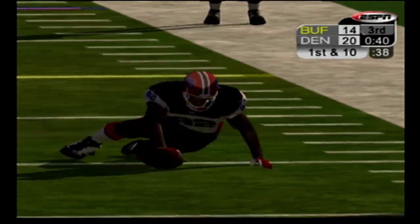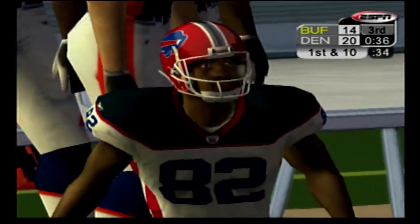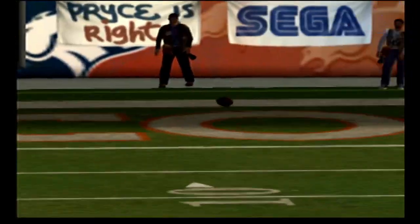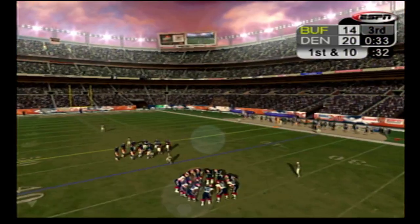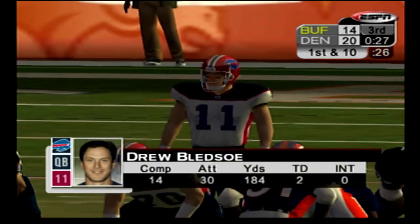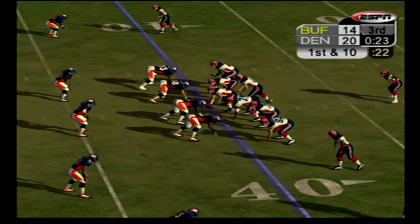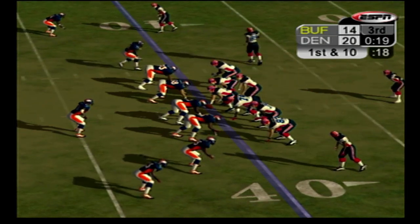Bledsoe unloads this to the left sideline, and it's complete, for a first down and a whole lot more. Drew Bledsoe launches this one perfectly, and the D was nowhere to be found. You got that right. Missed coverage all around. That's right, Dan. My six-year-old could have covered that pass better. What a pass! And he is generating some great numbers. Oh, absolutely, Dan. So far, he's got 184 yards and two touchdowns. Aiken goes in motion.